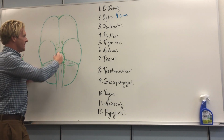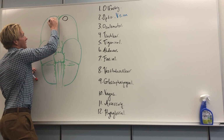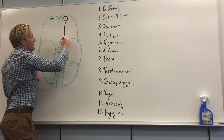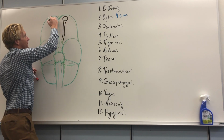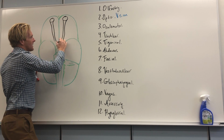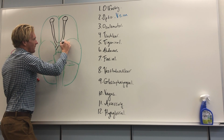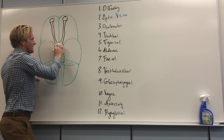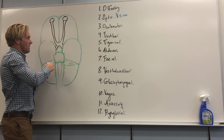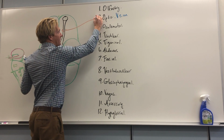Now the optic nerve is going to exist right about here. So we'll have our two eyes, we'll have an eye here, okay? The optic nerve is going to transmit information from the eye to the brain. But something unique happens when these optic nerves enter into the brain. They actually cross over into a structure called the optic chiasm. So if we were to draw this out, you have each optic nerve, which is right here and here. So the optic nerve is going to be located right there. Okay.